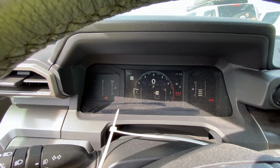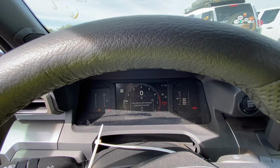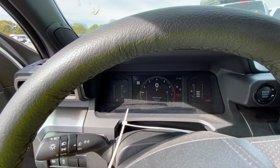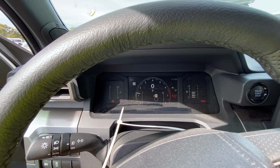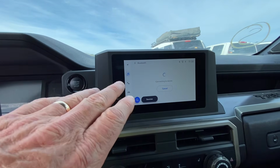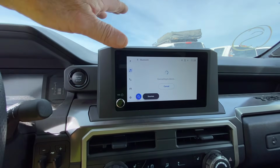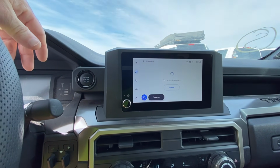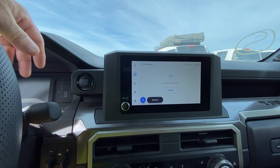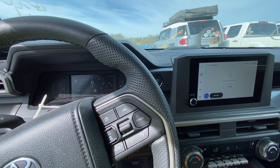So we just got some low tire pressure warnings. That's kind of neat. The 4 cylinder sounds a little bit funny. And then we've got the screen. It looks okay. I like it just kind of sticks up here in the dash. I guess that's okay. That looks all right. The 4 cylinder is a little bit noisy. Let's check out the back.